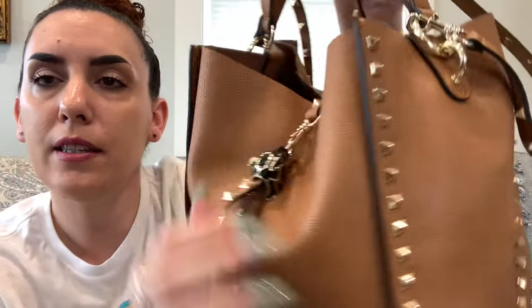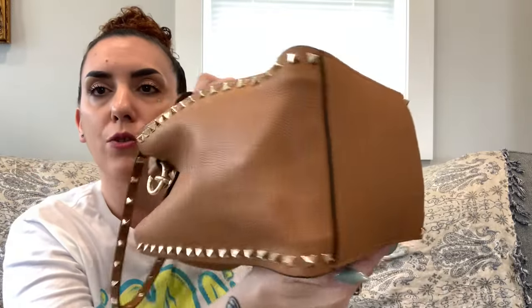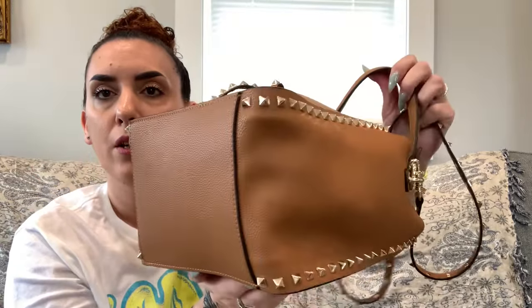And then look at the front. Look at that jaguar head. Isn't that the coolest? It is in such nice condition. There's really nothing wrong with it. All the studs are accounted for.